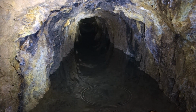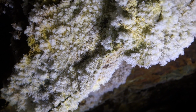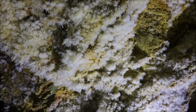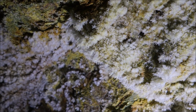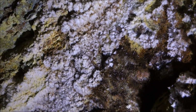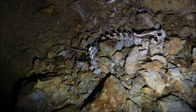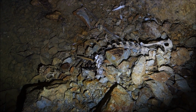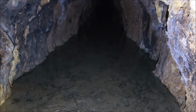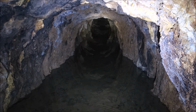So I am going to get wet and find out. I'm just about to head into the water, and I noticed two things of interest here. The first being these attractive crystals that are growing here. And the second being the skeletal remains of some unfortunate creature here, which is probably not on the top of the list of things you want to see right before you're going into a big adit. So hopefully that is not an indicator of things to come.